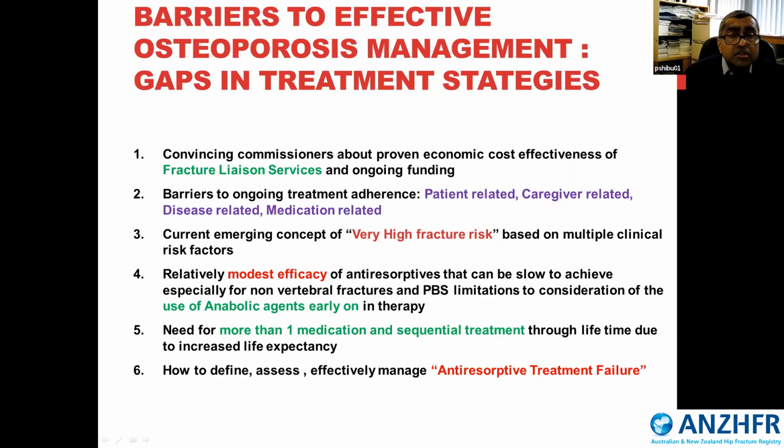There are current emerging concepts of what we call a very high fracture risk based on multiple clinical risk factors, and a lot of our hip fracture patients would fall in this very high fracture risk. However, there's relatively modest efficacy of our current antiresorptives. They're quite slow to achieve this benefit, especially for non-vertebral fractures. And there are, of course, PBS limitations to considering use of anabolics early on in therapy. With increased life expectancy, you often need more than one medication and sequential treatment through lifetime. Besides, how do you define, assess, and effectively manage antiresorptive treatment failure? These are some of the gaps we have currently in our treatment strategy.